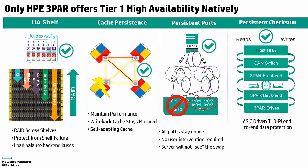We also have cache persistence. So unique to us in the mid-tier, with the ability to have 4 controllers, we can lose an entire controller and not go into a write-back cache situation where we're no longer mirroring write cache and we have to wait for writes to commit to disk before we acknowledge.